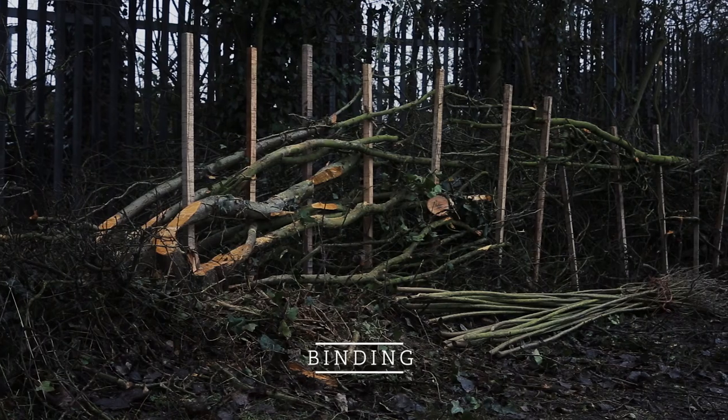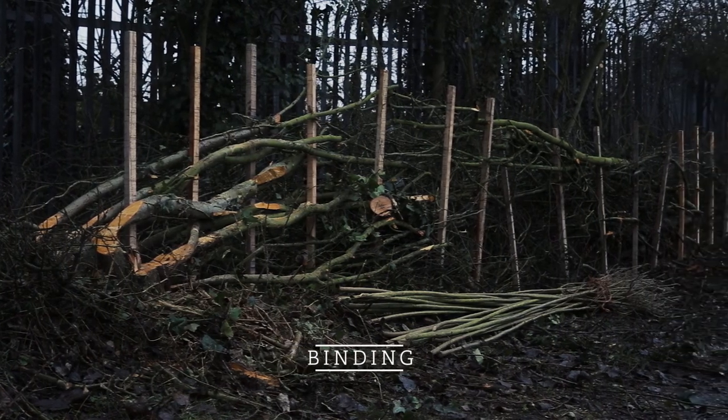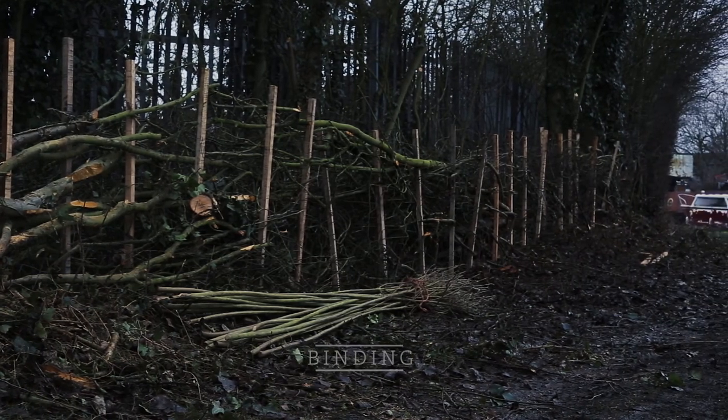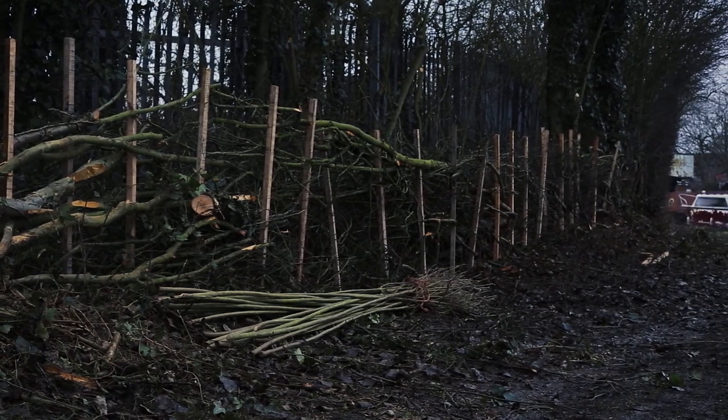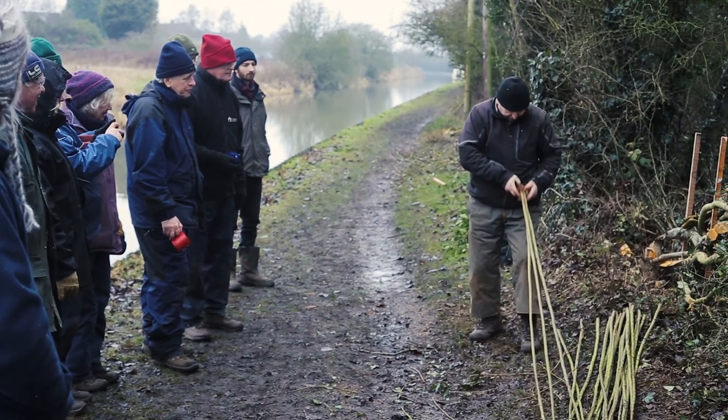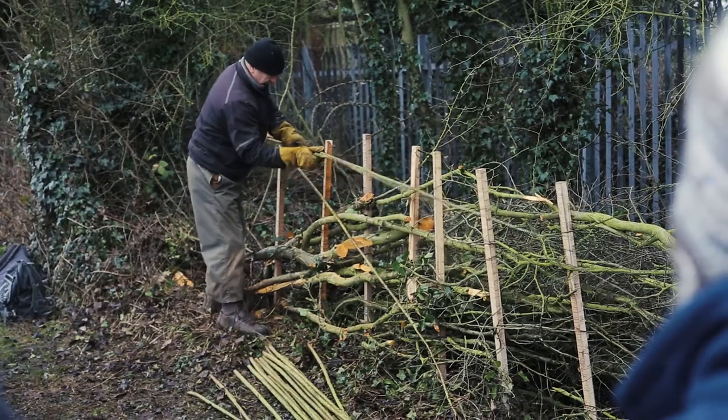Greenwood, in this case willow, is used as a binder, woven across the top of the stakes. As well as being aesthetically pleasing, the bind provides additional strength and stability. There's a very specific technique involved with the binding, which Andy demonstrates.